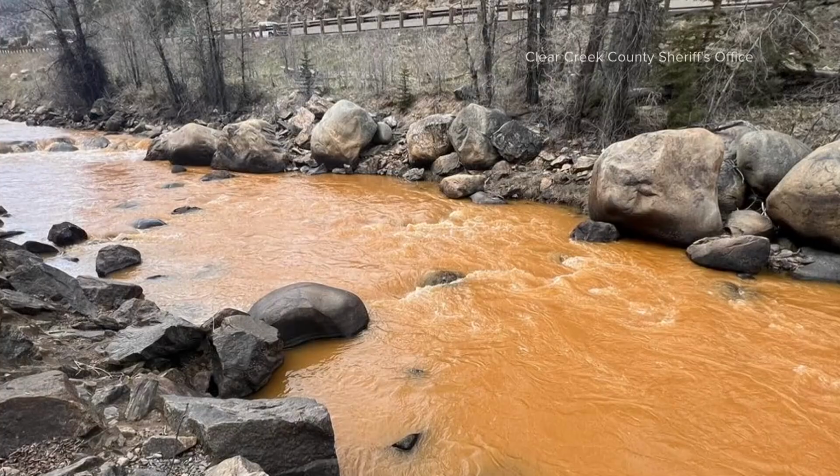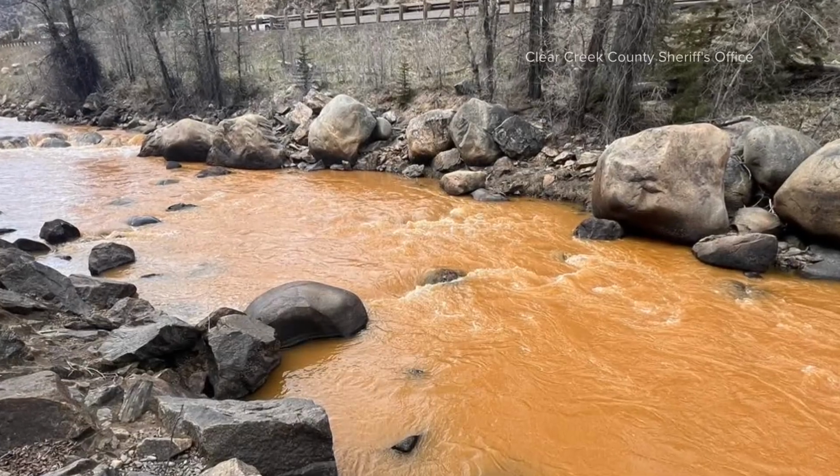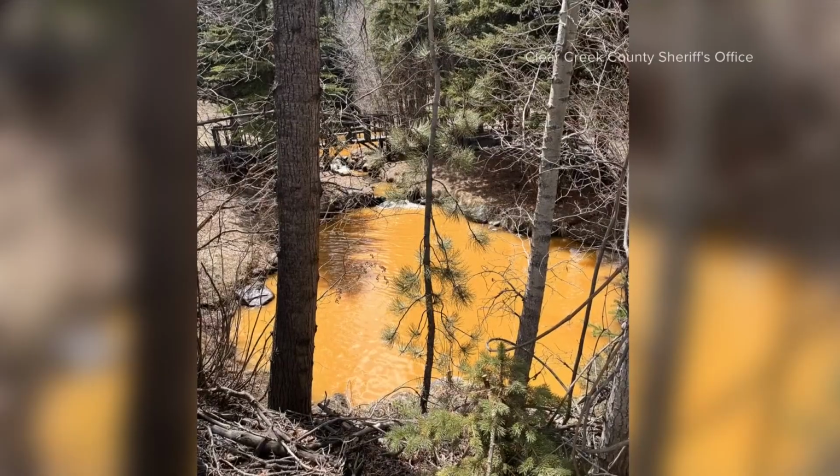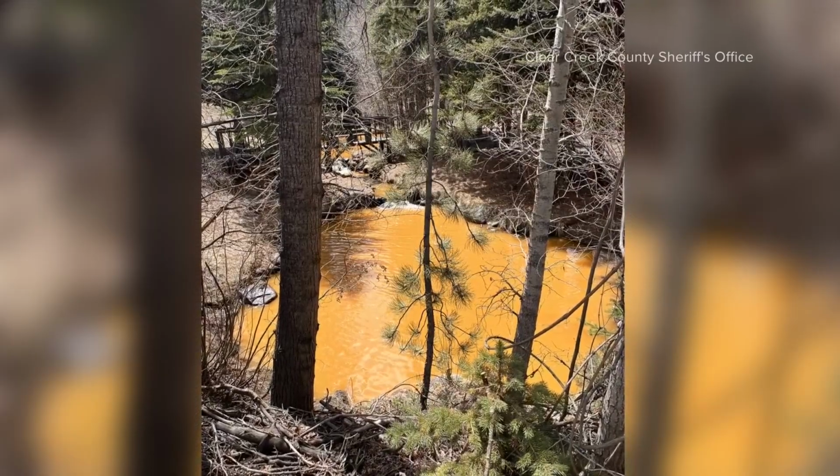Now, take a look at these images. The Clear Creek Sheriff's Office sent them out earlier this afternoon. The water here a bright orange gold color. Definitely not what people are used to seeing in Clear Creek.